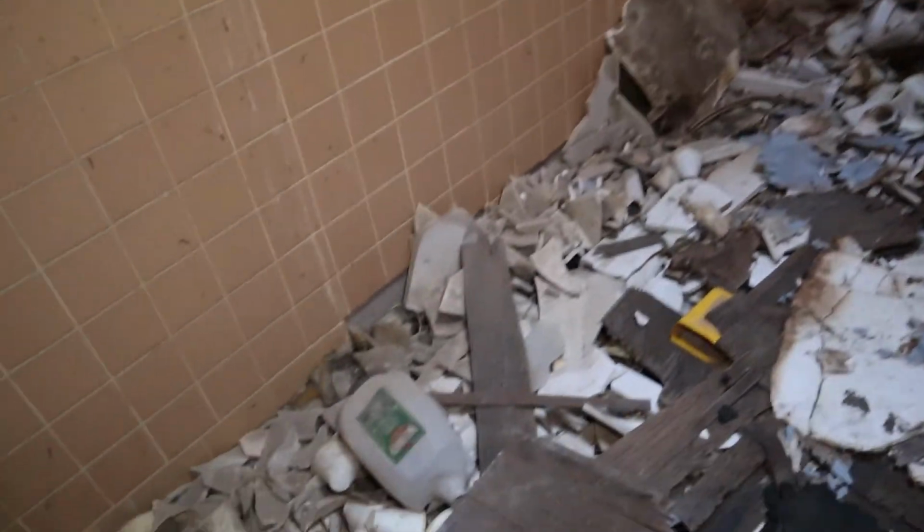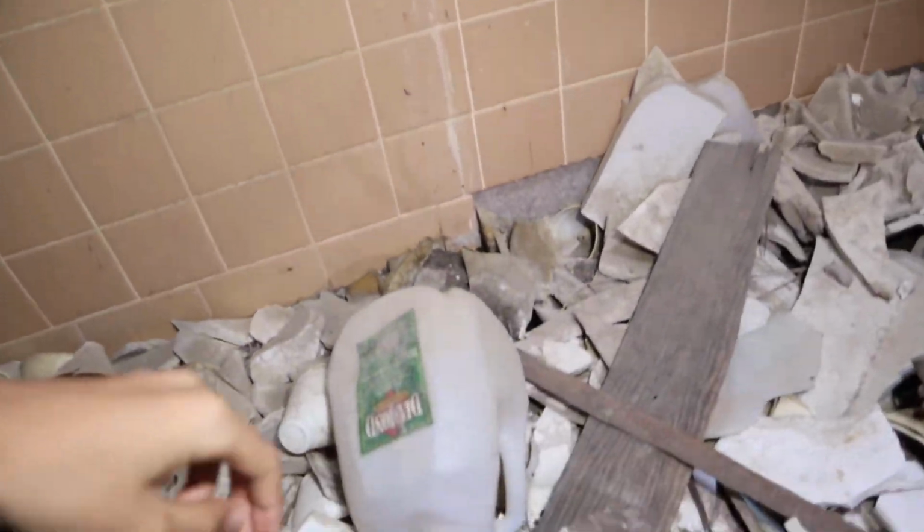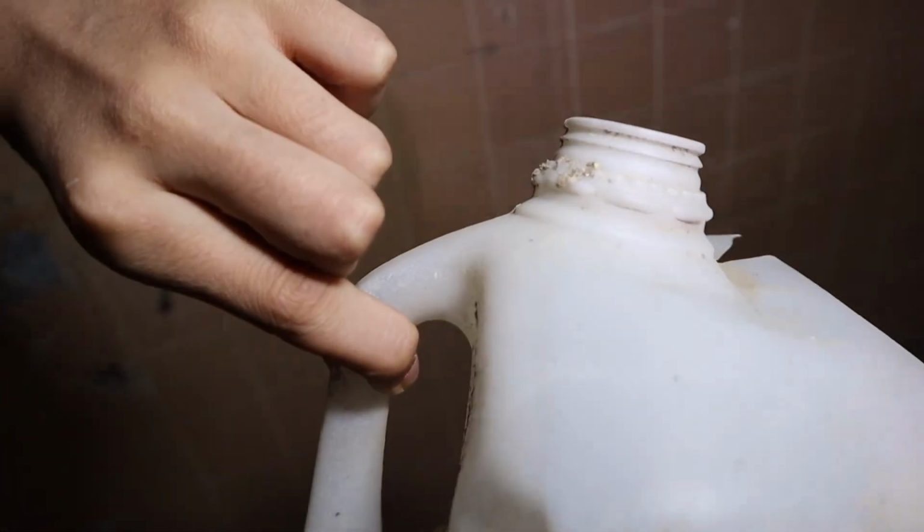This is the first time I've been in a girls' bathroom. Let's see how old this is. Is the expiration date here? No, it's probably right here. It might have been torn off. Damn, I was really hoping we could find something.